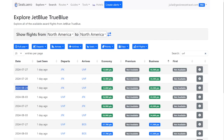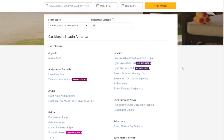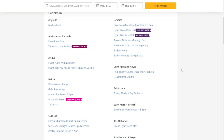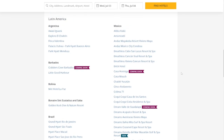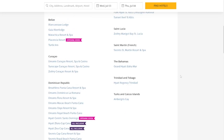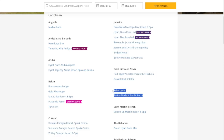You have some other routes as well that you could fly to. For example, you could fly between Boston and St. Thomas, which is in the Caribbean as well, or you could fly between New York and San Juan, Puerto Rico. However, even though those do operate Mint flights, there weren't really any great options for hotels that I could see that were participating with this Hyatt promotion. So if you just wanted to go with the flight but not the hotel promotion, those would be some options as well. But as far as JetBlue Mint, I think your best option if you wanted to get both the hotel promo and a good JetBlue Mint experience, I would look into flying to St. Lucia.